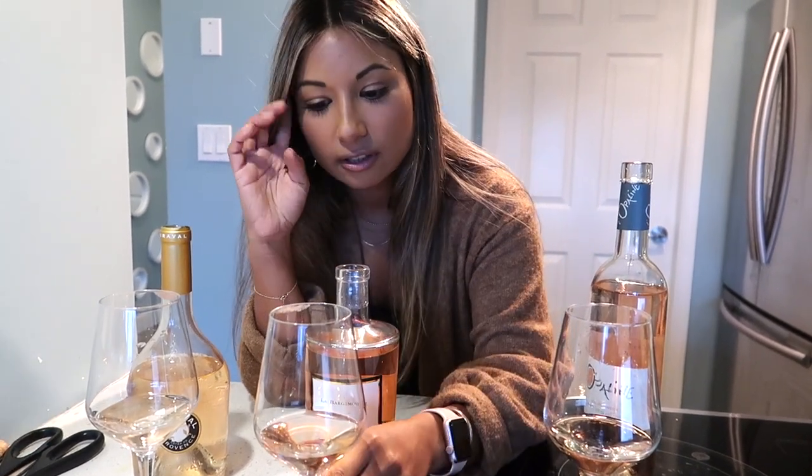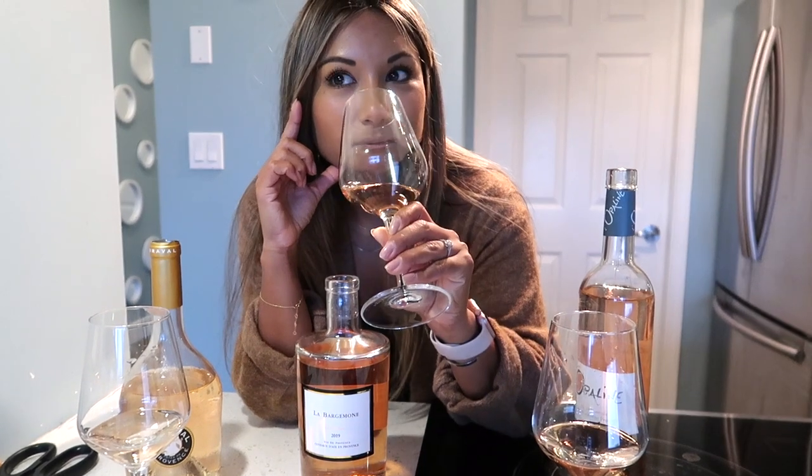I'm going to go back through them all and try again. They're very similar. These two are actually very, very similar. They smell really different, but the taste is quite similar, isn't it? It's interesting how the scent is so different. This one's really, really aromatic. Oh, it's really hard. I should be taking notes.